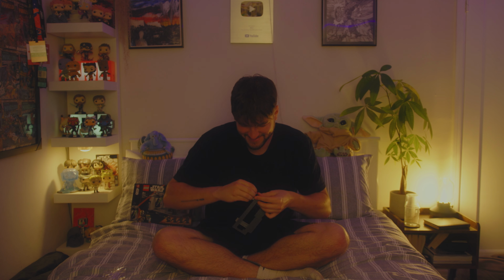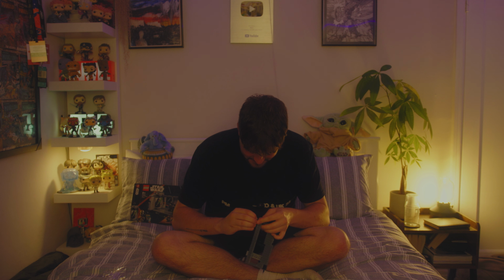I've put the wrong coloured block on this, and now we have to try and get it off, which is always the hardest part of Lego. Oh, come on, please. Ow. I was in such a deep conversation, and now... Oh, got it. There we go. What was I saying?